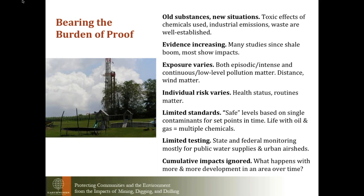Another thing that can really create a lot of variability and make it difficult to quote-unquote prove, and we'll talk about that later, but demonstrate health impacts, is that we have very limited standards. There are only a few hundred actual pollutants that come out of the industry that there are health standards for. And those safe levels, what's considered the maximum contaminant level or what's considered safe for health, your health-based standards, have been developed through testing and studies that are based on single contaminants for set points in time.